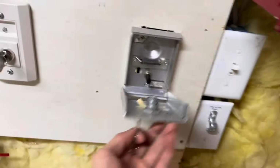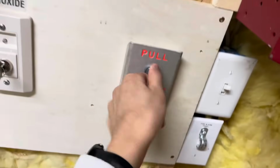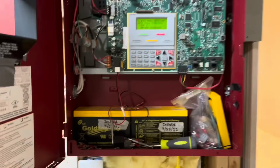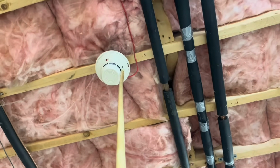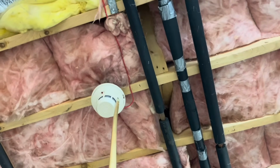This unit actually takes a Notifier key, so I can just steal the key out of the panel, reset that pull station. Let's try some march time. Go ahead and use this smoke detector here to activate the system.